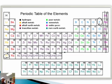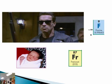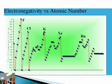So I think, Mr. Sams, we should. Oh yeah, before we do that, it's kind of like this. So who's the top dog? The Arnold Schwarzenegger of the periodic table. It's fluorine. He's like muscle dude, and then a little tiny baby. Although our pictures don't probably work in terms of size. Yeah, but in terms of strength, the francium would be the weakest child. So I think we should look at a graph of this to kind of illustrate this.